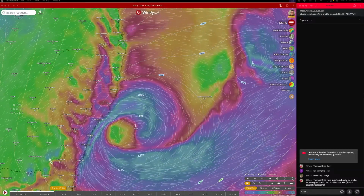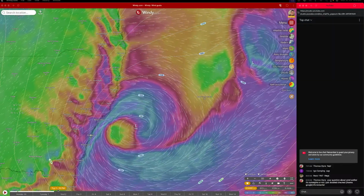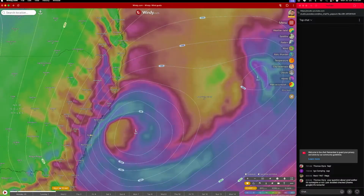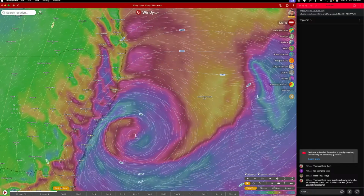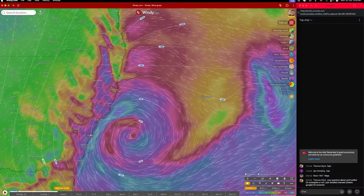When the models still don't agree this close to an event, it just makes me concerned about what's going to happen in terms of actual structure. But anyway, we can see here it really starts to wind up, deep into 984. But again, that's not an ACL there at all. I don't know what that is.